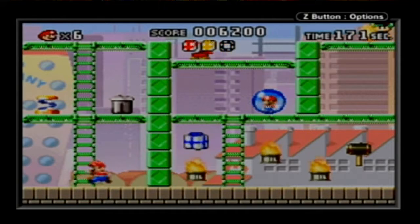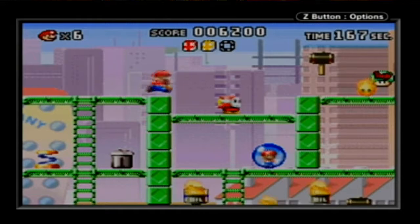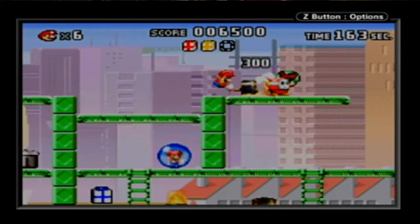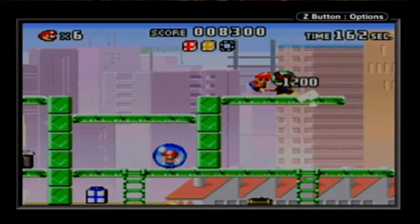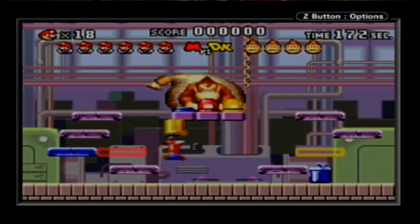And after about every few levels, there's a boss fight with Donkey Kong where you throw barrels at him and stuff. I only made it through the first world, so I don't know if the boss battles change after that, but you can swing on wires to get higher. You can do triple jumps. You can do handstand jumps. So it's really fun.